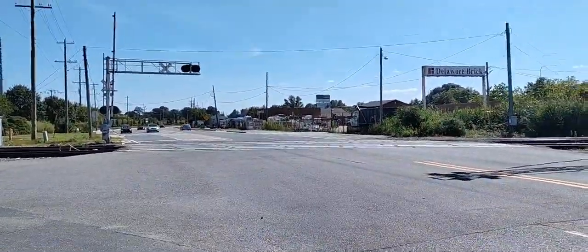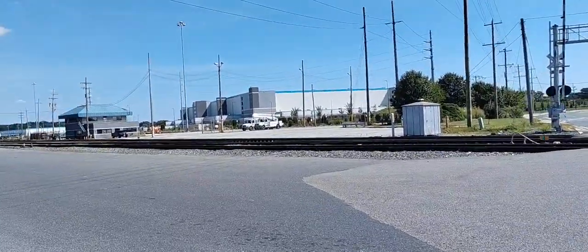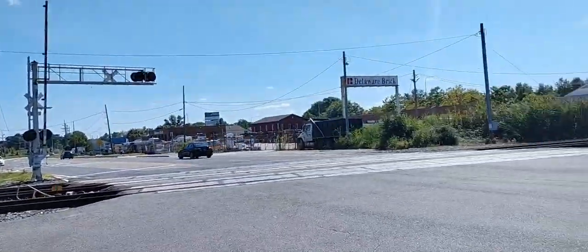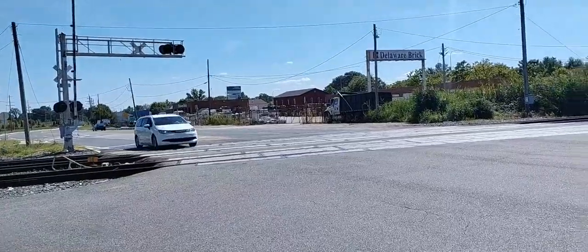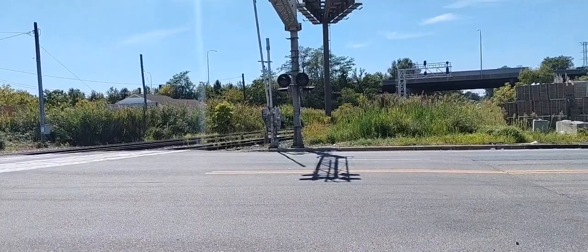Once again, I literally just got here Saturday morning. Just got here. Train coming. Out for my daily walk. That's what I'm talking about.